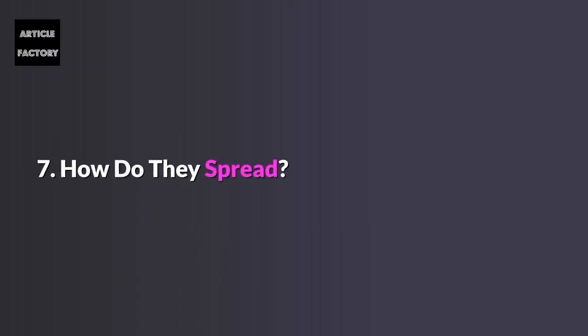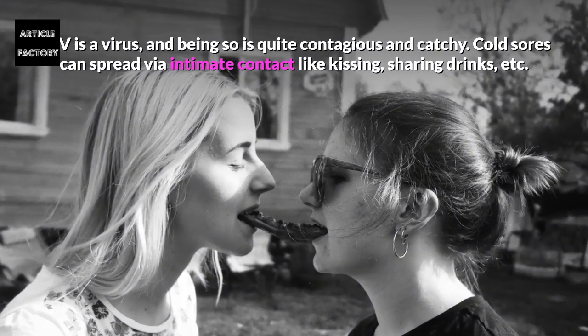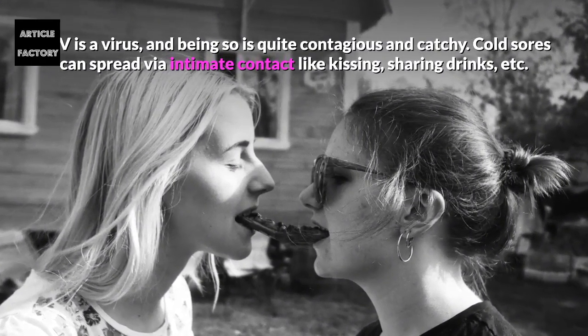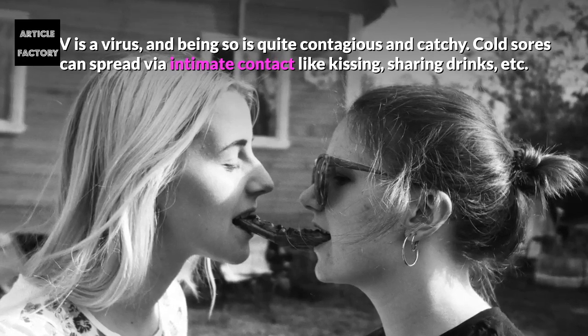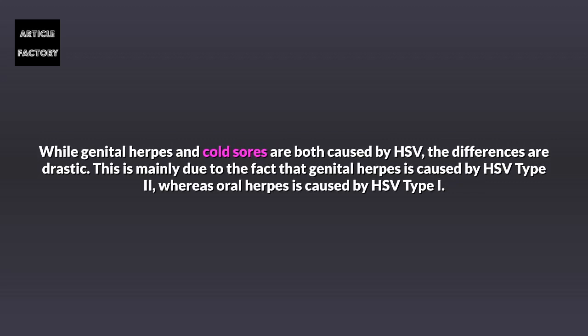7. How do they spread? HSV is a virus, and being so is quite contagious and catchy. Cold sores can spread via intimate contact like kissing, sharing drinks, etc. While genital herpes and cold sores are both caused by HSV, the differences are drastic. This is mainly due to the fact that genital herpes is caused by HSV type 2, whereas oral herpes is caused by HSV type 1.